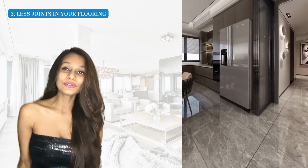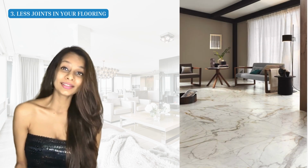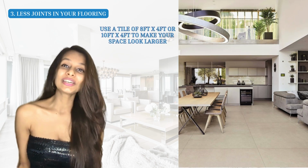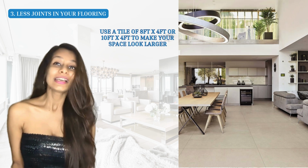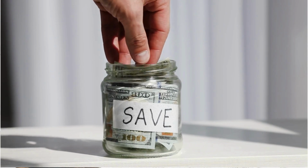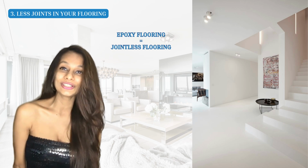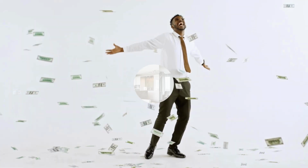So you can actually use this by using larger tiles, or even if you're interested in marble, but marble can get actually expensive. So a hack is to use a tile that is of a size of at least an 8 foot by 4 foot, or sometimes even a 10 foot by 4 foot, giving you the look of those large marbles, but actually using just tile which is half the cost. So definitely try this, and you can also try these epoxy floorings which have absolutely no joints in it. So it's actually easier to clean and also makes your space look rich.